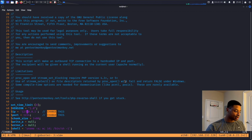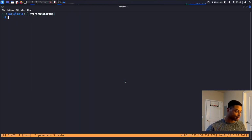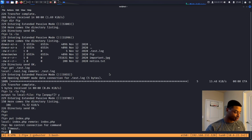Okay, so this IP address is set to localhost. That won't do anything. So we want to change that to our IP address. And you can see in my bottom right-hand corner that I have the IP address of my VPN, the TryHackMe interface, right? So I'm going to change it to that IP address. And we can leave the port as it is, or we can change it. I'm just going to do 54321. Nice and simple. Save and exit. Let's go back here to our FTP session.